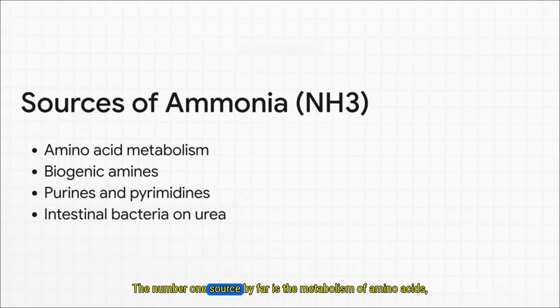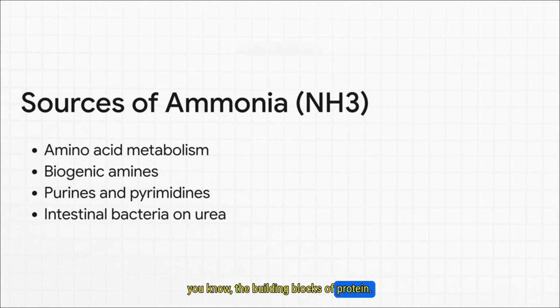The number one source, by far, is the metabolism of amino acids, the building blocks of protein. But we also get it from breaking down other things like purines and pyrimidines, and even from the bacteria hanging out in your gut. The bottom line is our bodies are making this stuff all the time. It's just a fact of life.